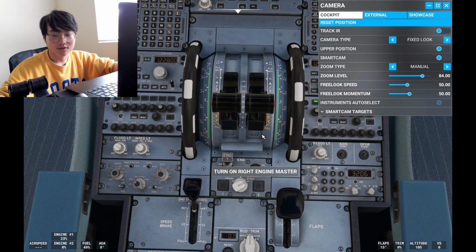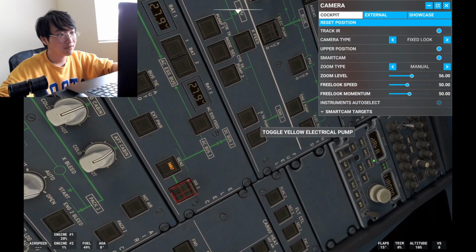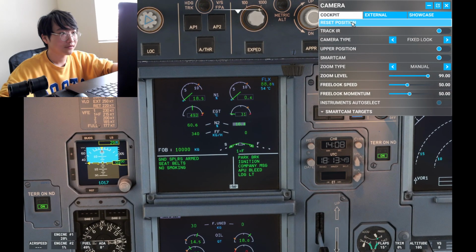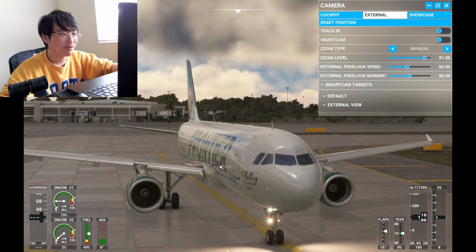Roger. Engine 2 on. APU bleed is coming on. Yellow pump is going off. And then crossbleed is auto. Engine 2 is starting. Engine 2 is spinning now.